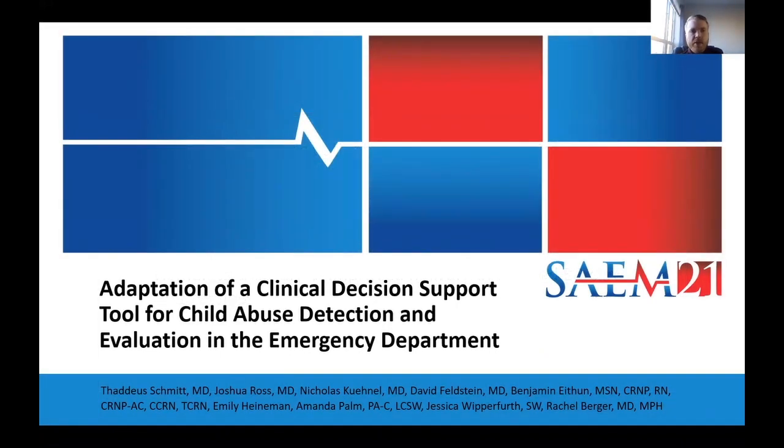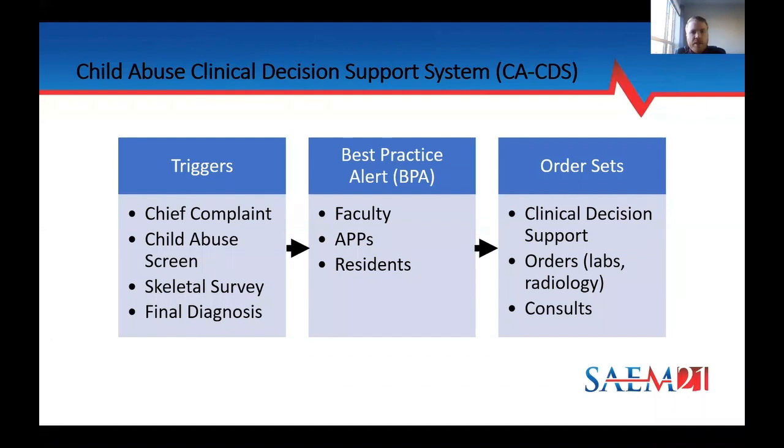I am one of the second-year residents at the University of Wisconsin-Madison, and I'm going to be discussing the adaptation and implementation of a clinical decision support tool for child abuse screening and evaluation in the emergency department setting. One of our essential duties as EM providers is effectively addressing cases of suspected non-accidental trauma, maltreatment, or neglect. A clinical decision support tool, which is often seen in many systems for things like sepsis, could help providers in screening for and then subsequently evaluating a different can't-miss diagnosis.